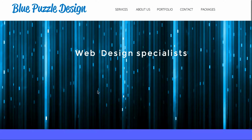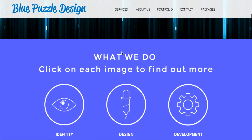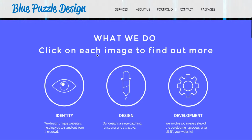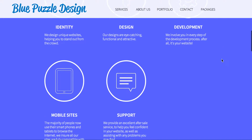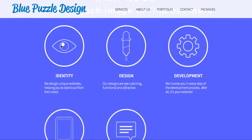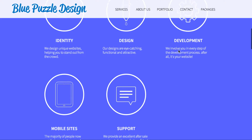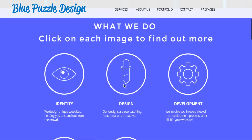But I know that I really had no clue there was more. But apparently there is more down here. So let's see what we do. Click on each image to find out more. Now this I like. This is good. Very simple images here. Very easy to understand.